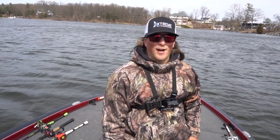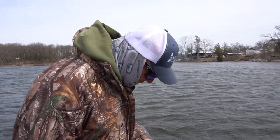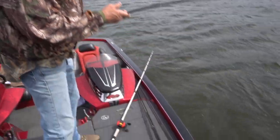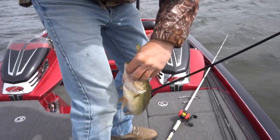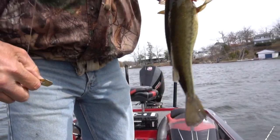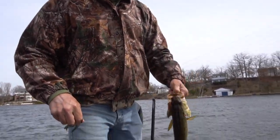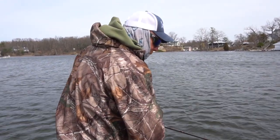Goes back to the stumps. That one hit right at the boat. Couple pound. Nice fish. We nail it right away. A little bit better fish here.